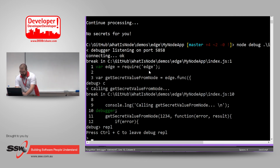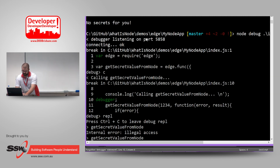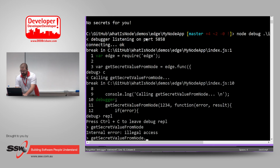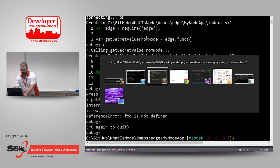Let's say, what's something in there we can actually look at? Probably wasn't a good example. But get secret value from Node is a thing. So we go get secret, got tab completion. If we log that out, it's illegal because it's common. I should have put something in there I can actually access from the debugger. But we can do stuff like, I'll ask for something that's not there, it'll tell you that it's not defined. Let me add something that we can actually get to.